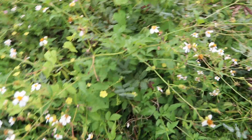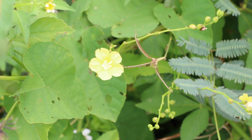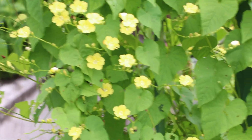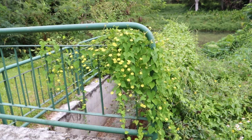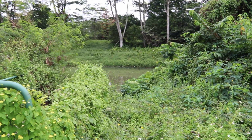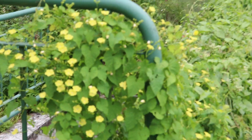The presence of this yellowish, thin petal flowers. In fact, it's hard to focus, I would say. It's just pretty when they are together. That is the Seletar Simpang Kiri River in Yio Chu Kang.